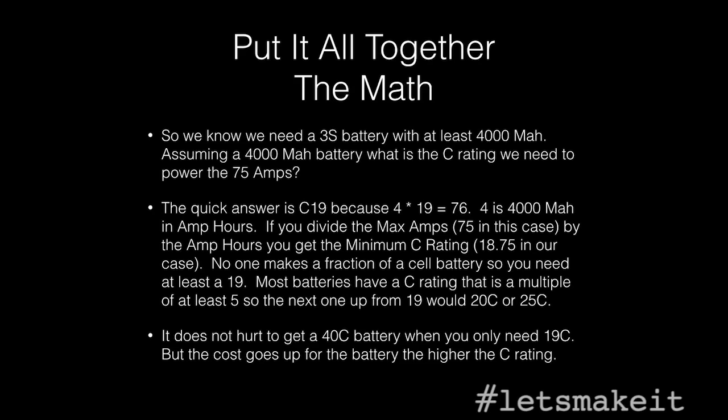But most batteries have C ratings that are multiples of at least 5. So you're not going to find a 19, you're going to find a 20 or 25. So what we're going to look for is a 20C battery at a minimum, or 25C, whichever. You can get different variations of that at 4,000 milliamp hours. And if we had a 5,000 milliamp battery, we would divide 75 by 5, which comes back to 15. So we could get away with a 15C battery in that case. And again, 20C would work.